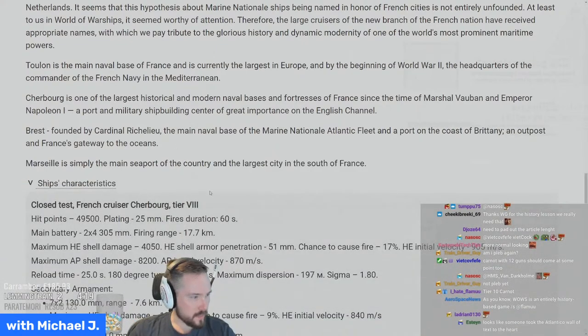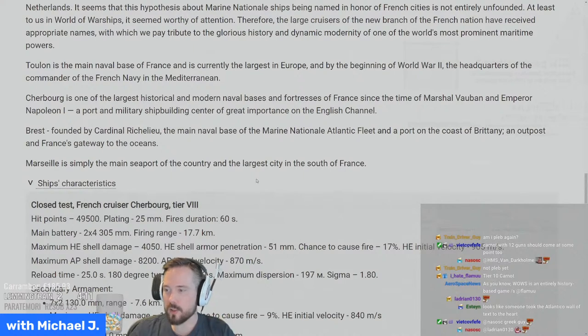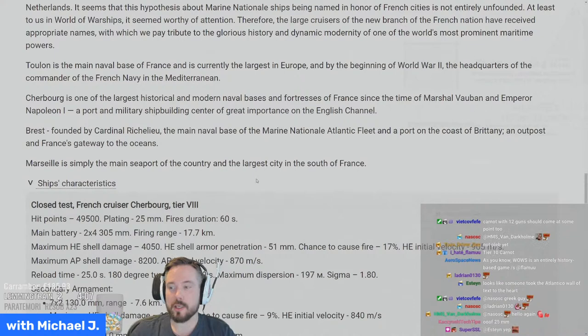Ship characteristics. Oh boy. It's interesting how sometimes they go so ham on the history like this, and then other times they try to justify it with history, and other times they're just like, yeah, whatever.